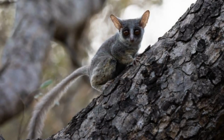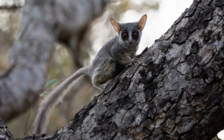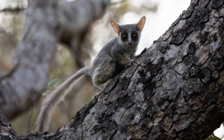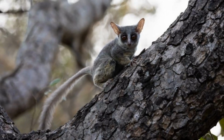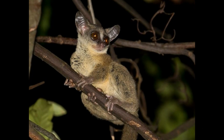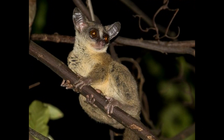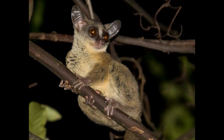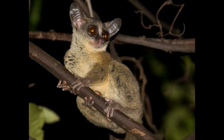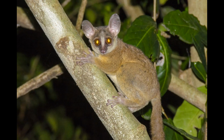One of the most distinctive aspects of their diet is their consumption of tree gums or sap. They have specialized adaptations for obtaining gum from trees. They use their sharp incisors and premolars to gouge tree bark, creating openings from which gum oozes out. They then use their long, slender fingers to collect and consume the gum. Tree gum is a valuable source of carbohydrates and energy for them.